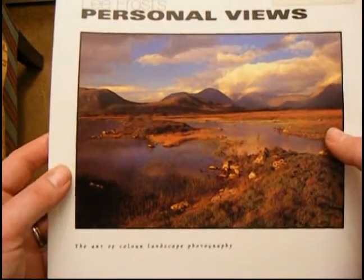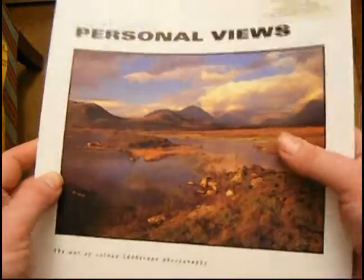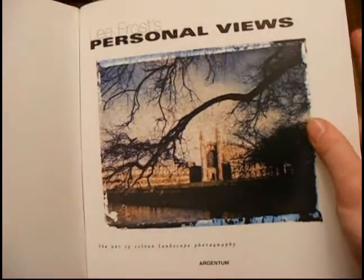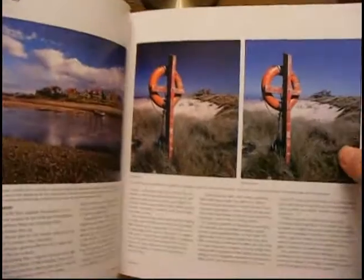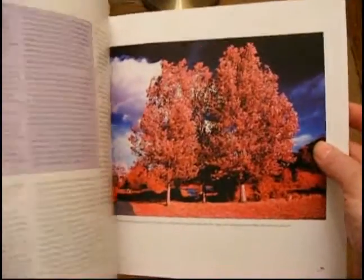Lee Frost's Personal Views, the Art of Colour Landscape Photography. I picked this book up at a charity shop a few weeks ago, and I have to say it is one of the best books on landscape photography I've read. Very, very good indeed. The reason for that is that Lee Frost is a great photographer. So there's loads of really nice photographs in here, and the print quality is fantastic as well. One of the best quality photo books I've seen in a long, long time.